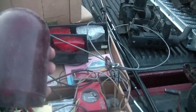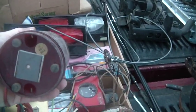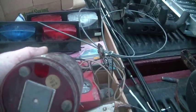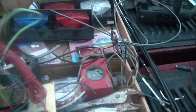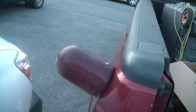He's probably going to. That was $1. I haven't tried it yet. It's not going to be very bright. It looks like it's just got a small little filament light bulb in there, but I guess it sticks. Yeah, look at that.